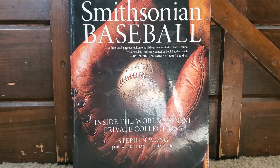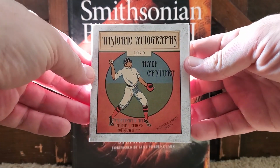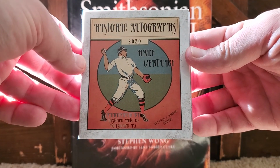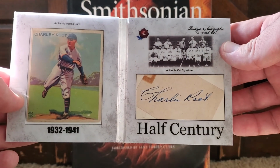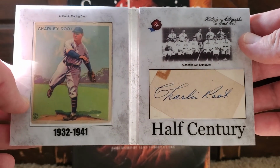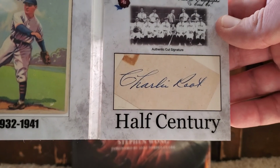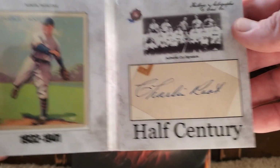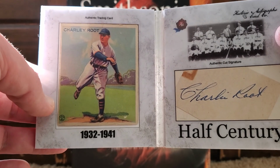And the last thing I wanted to show off, and this is my first time actually picking one of these up, is these historic autographs. You see, this is one from 2020. And this is not a Hall of Famer, but this guy definitely has his place in history. So this is Charlie Root. You see on the left, we have a 1933 Goudey card. And on the right, we have a cut signature. And at the time, he was pitching for the Chicago Cubs.